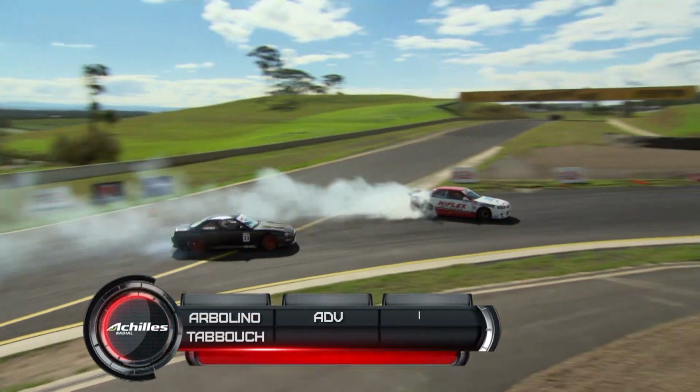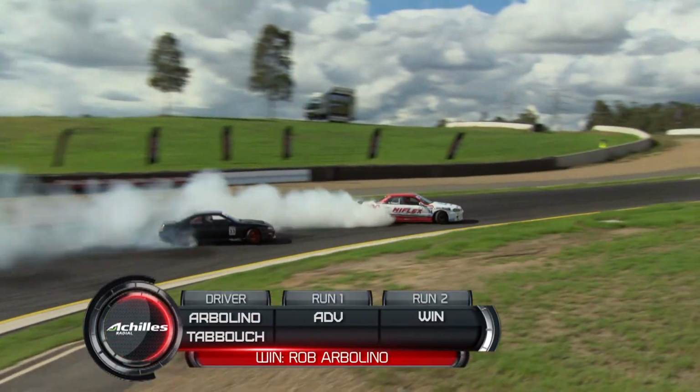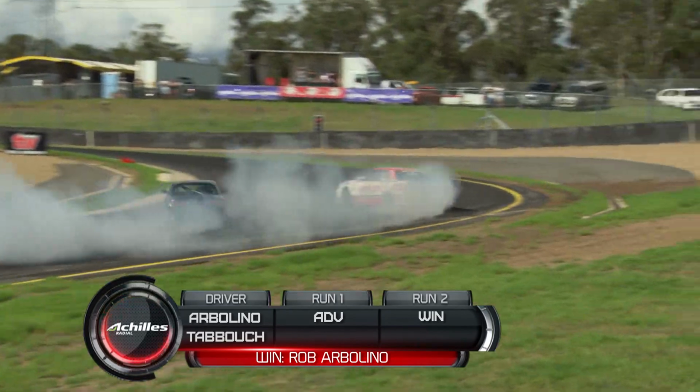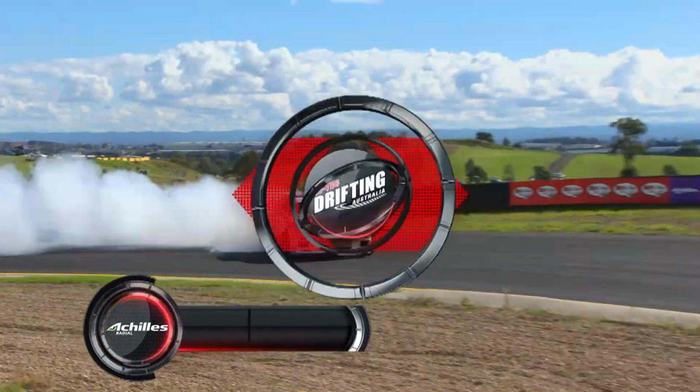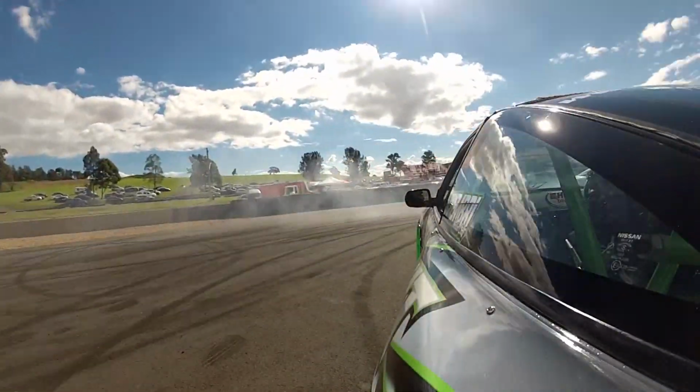Sam Tabush inside the top 8 points so far up against Rob Arbolino, and it would be Arbolino that would win this extremely tight battle. Highflex Nissan missing one of the clips there.